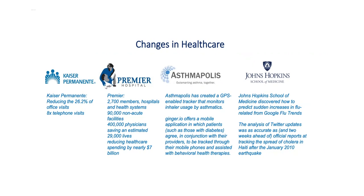In the Premier Hospital, they have reduced a lot of resources and increased a lot the value that they are offering. Why? Because the Premier Hospital has 2,700 members between all the hospitals, and they are merging all the data they have. With that merged data, they can find patterns that no one has identified before, or anomalies that are very quickly and easily identified, to reduce potential problems.